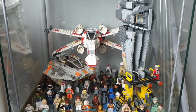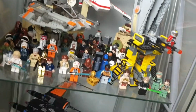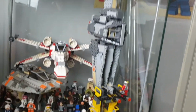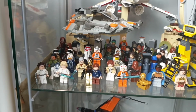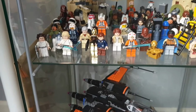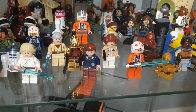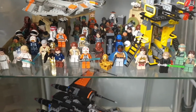minifigures. So we got the X-Wing, a Snowspeeder, Yoda's hut at the back there, the B-Wing Starfighter, Obi-Wan's hut right at the back, some Jawas, etc, etc. We've got a naughty one there, we've got a chromed C-3PO, not official Lego, I know, slap my wrist again.